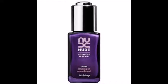Next is the Nude Advanced Renewal Syndrome Serum. I will have to insert a picture of it because it's been banned from my house. This serum I got in a Play by Sephora box. They sent us like 7 packets of it so that we could get a week or 2 of use, so that we would know whether or not we liked it.